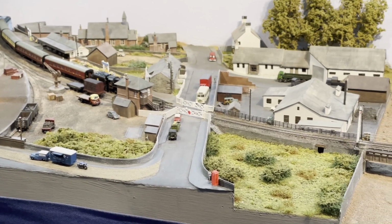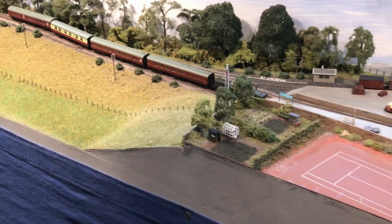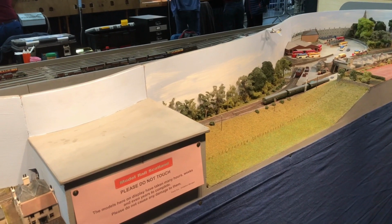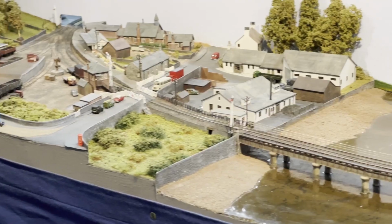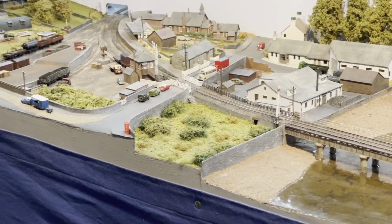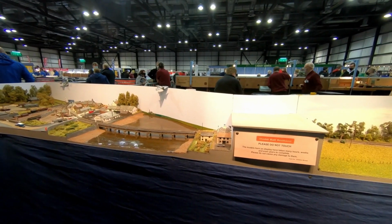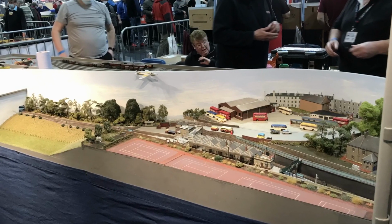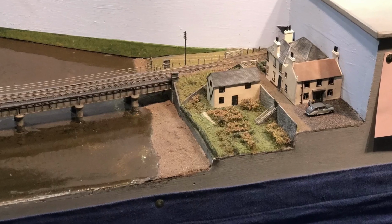The new layout, Guardbridge and St Andrews, an N-gauge layout, is based in the late 50s through to the point when the coastline shut in 1965. The layout's been a long time in its creation, you could say. Guardbridge is pretty much accurate in its size, St Andrews a wee bit foreshortened, just to try and get it to work on the available baseboards.